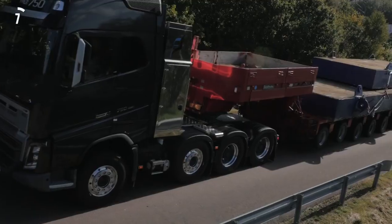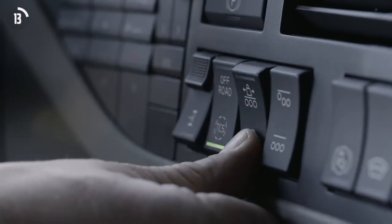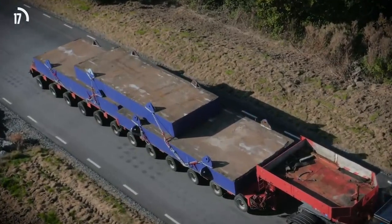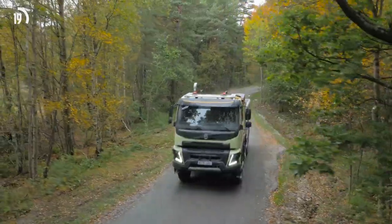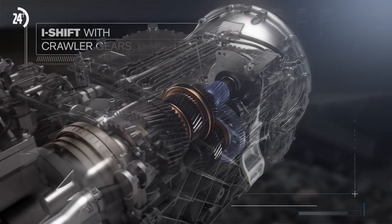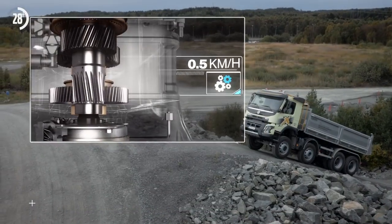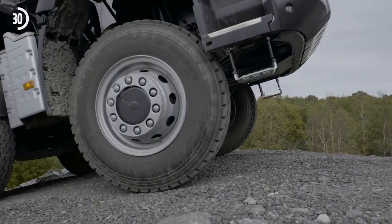I-shift with crawler gears is great news for truck operators carrying heavy loads in demanding situations. It provides a unique startability from standstill with loads of up to 325 tons. It also helps truck operators to drive at speeds as low as 0.5 kilometers per hour. This is a huge help when performing precision maneuvers.